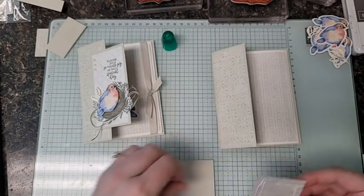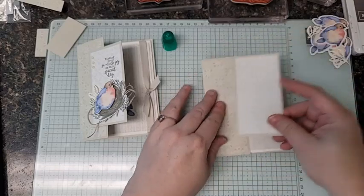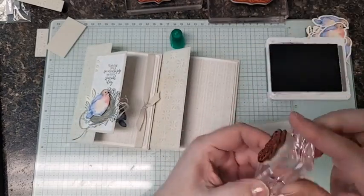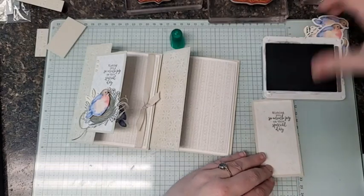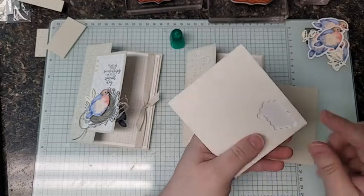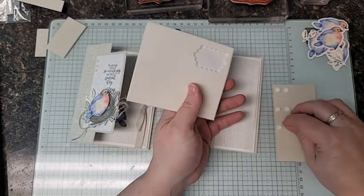All right, so we're gluing that pattern paper to the panel. So cute. And then that is going to get adhered. Actually, let me stamp it first. Just in case, right? Wishing you joy on this special day. There we go. Stamped that in Pebbled Path, which is my favorite dark gray. And I'm going to use some mini glue dots to kind of build a little adhesive up just on the one side.